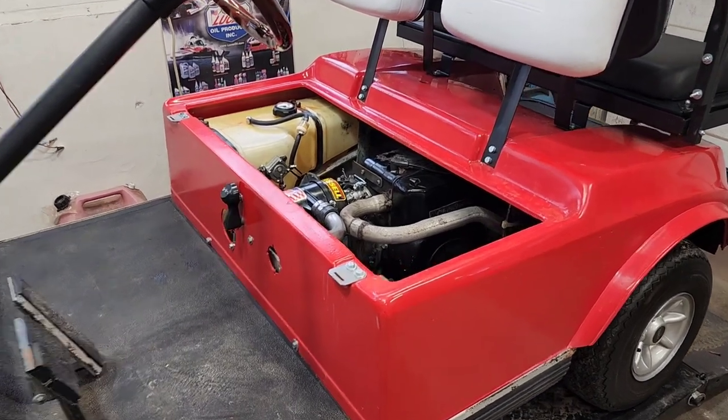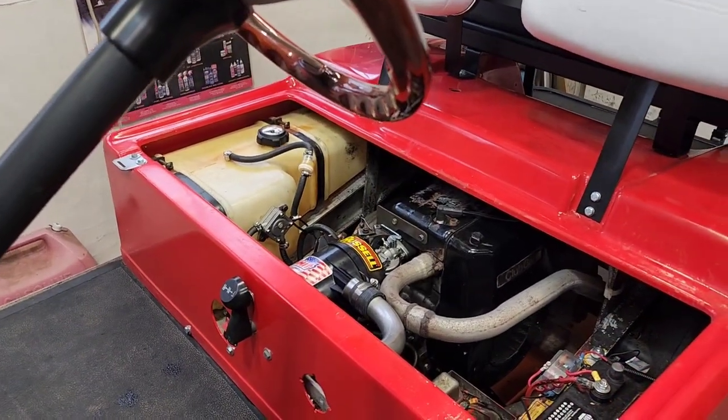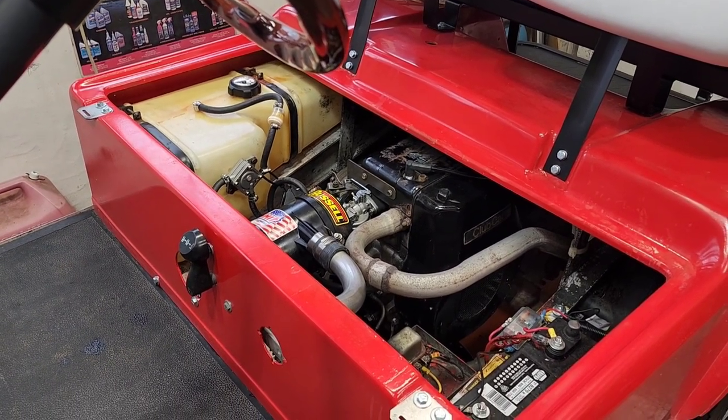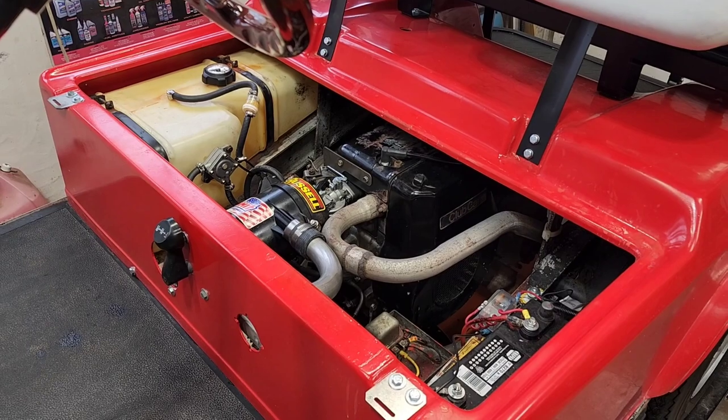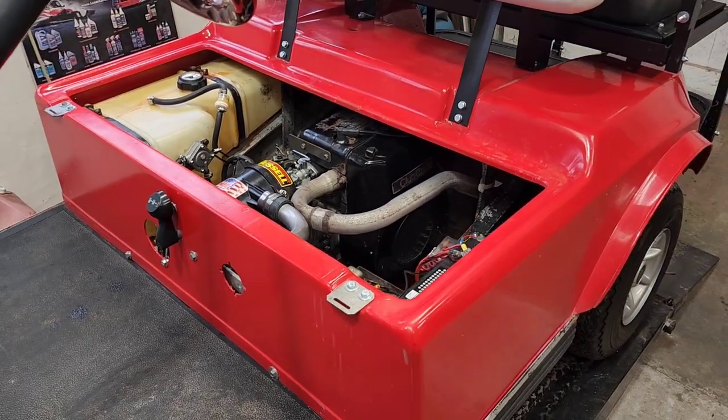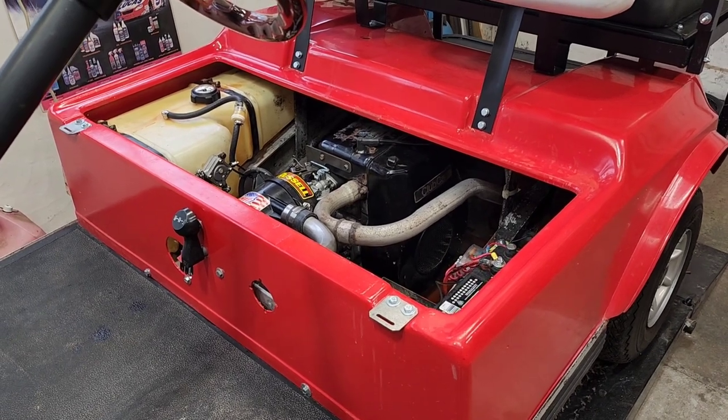And then we'll get into pulling the tins and pulling the head off of it. I have not ordered the head gasket yet. I just discovered this last night. So let's dig in. I've got so much invested in this thing now, I can't stop.